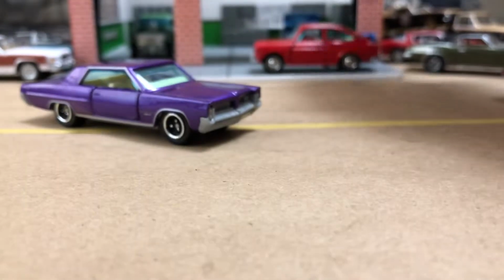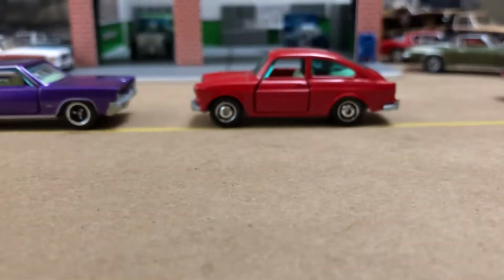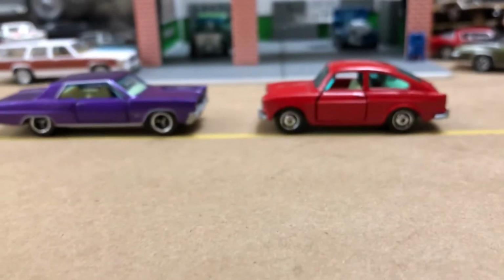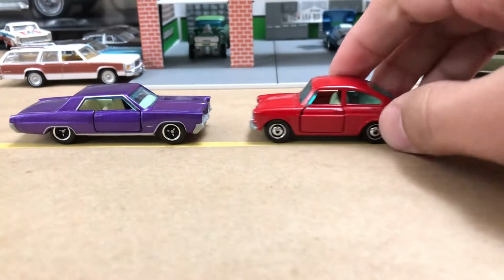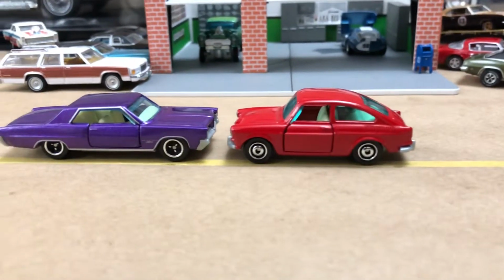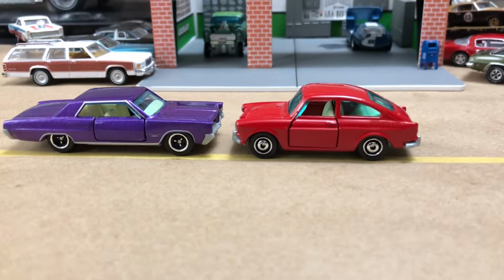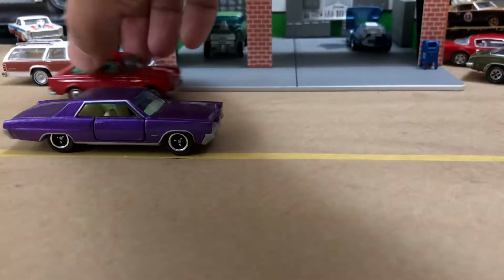Pontiac. And then we got the V-Dub, which of course, classic Matchbox. These cars are almost the same size. I mean, this Volkswagen in real life, if it was that big next to that Tucson or that Grand Prix, man, it would probably be like a Volkswagen bus size. There's your old V-Dubs. Yep.